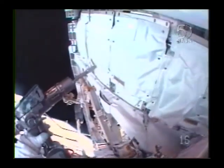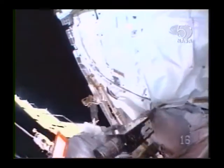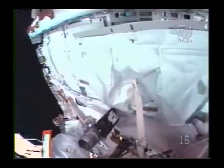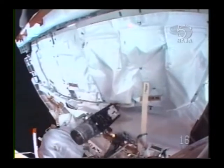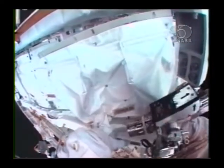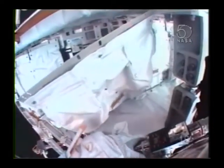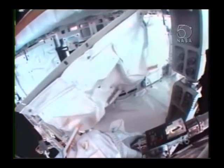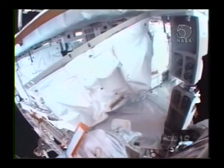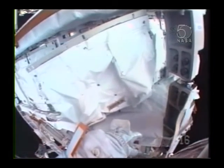This view from Peggy Whitson's helmet camera showing her use of the pistol grip tool as she... We're interested in your general impression of the backside with the comparison from previous covers you've seen, and also how it falls as to being the dirtiest or the cleanest or in between somewhere. Okay. The thermal blanket over double wide cover 18 being removed by Whitson.